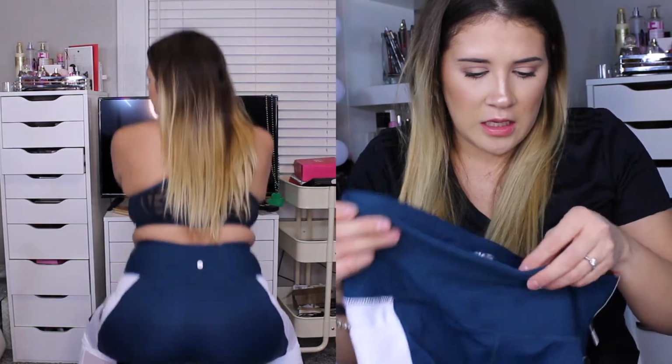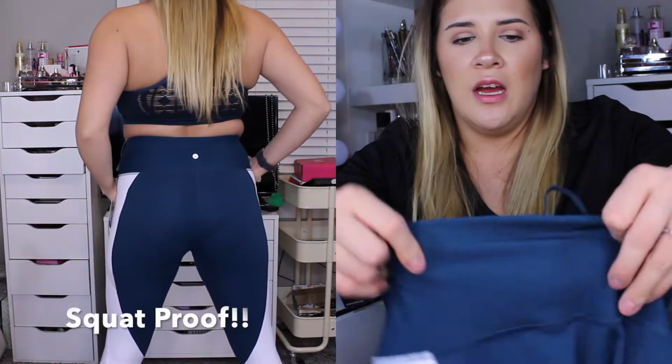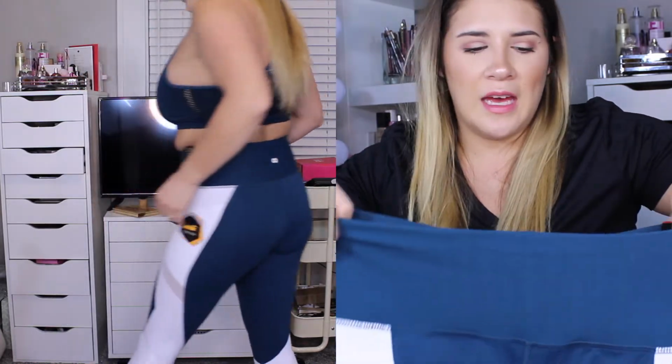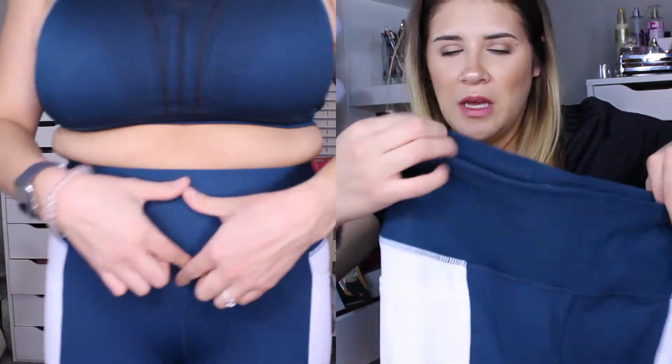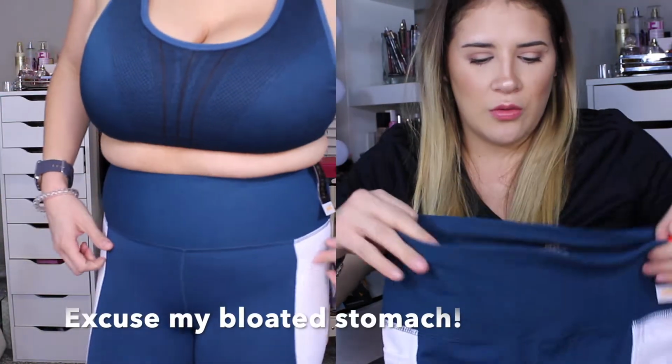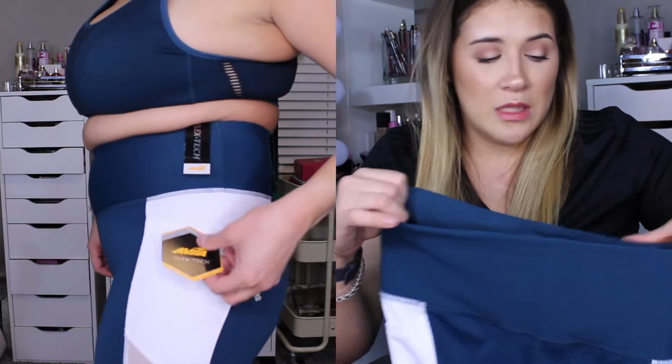And then it does have this drawstring thing in the front if you really want to pull it tighter. I don't really see the purpose of that. A few of their other leggings have the same thing, but it has a waistband, so I just don't understand what the purpose of this is, if there already is a thick waistband in here.